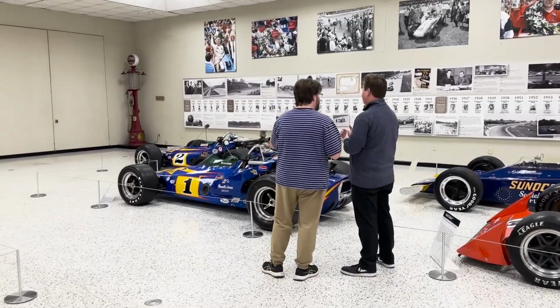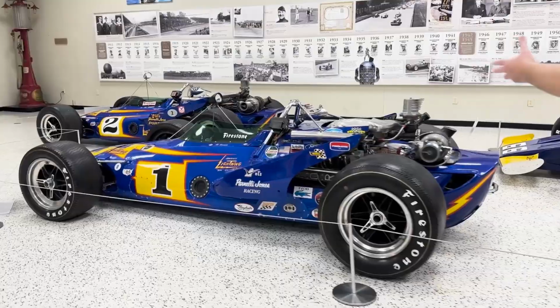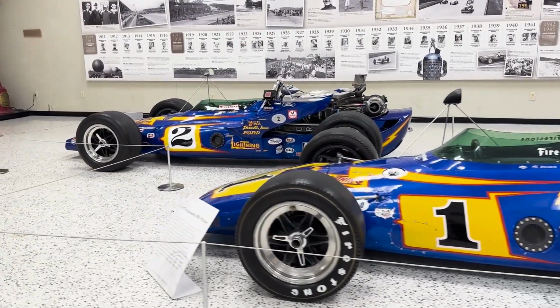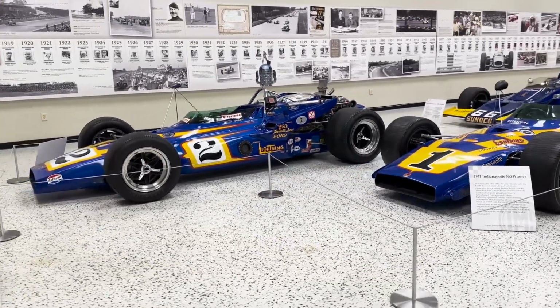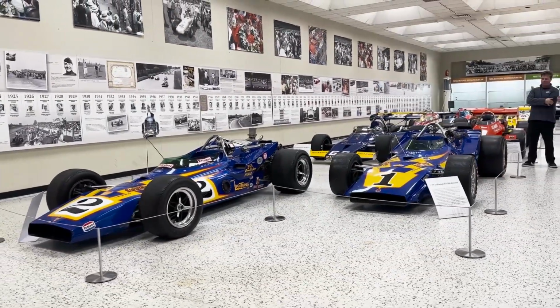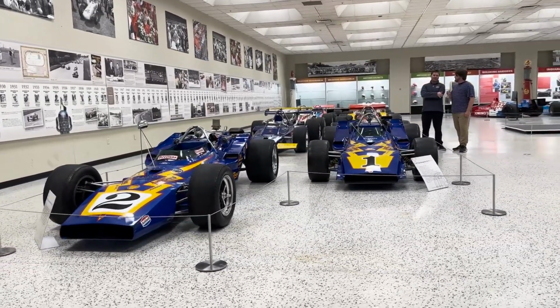We talked about Parnelli Jones quite a bit. We've talked about the VPJ team and these 2 cars, the Johnny Lightnings. I mean, if it's not the Jim Clark Lotus, you hear men and women of a certain age talk about the Johnny Lightning cars and how that was their introduction to IndyCar racing. And you really can't pick 2 more beautiful cars to display in this museum. I mean, it is fascinating to see that.